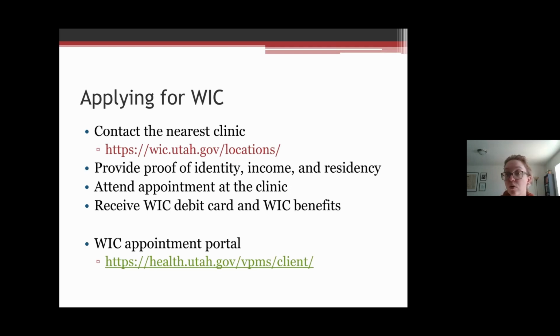What our WIC appointment portal allows participants to do is to request an appointment from a clinic. So they can go to that link, they can enter in the clinic that is closest to them, they can enter in their information, so names, birth dates, and the names and the birth dates of any children that are also applying to be on the program. And then they can put in the days that work best for appointments for them and the time of day. That will send a notification to the clinic, so then the clinic can contact them directly to set up an appointment. So that is a really great feature that we've started using for Utah WIC as well.